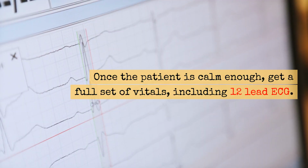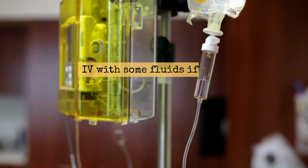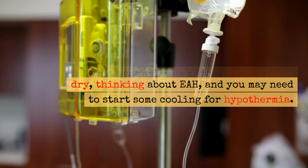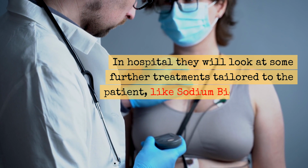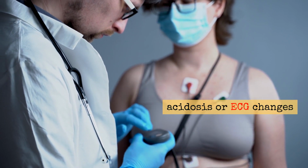Once the patient is calm enough, get a full set of vitals, including a 12-lead ECG. Get an IV with some fluids if the patient looks dry. Think about EAH, and you may need to start some cooling for hyperthermia. In hospital, they'll look at some further treatments tailored to the patient, like sodium bicarb for any acidosis or ECG changes.